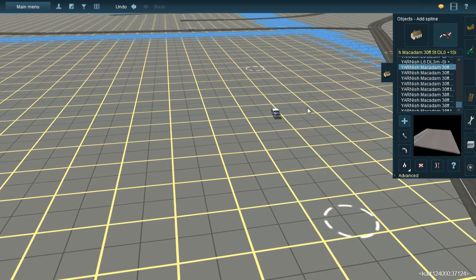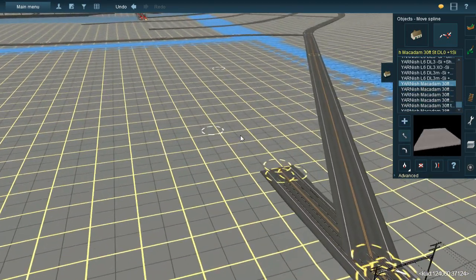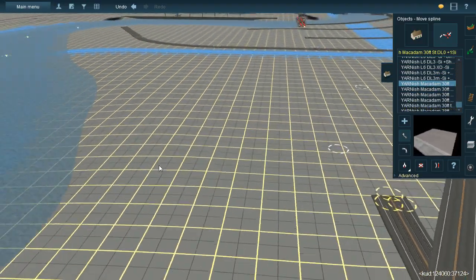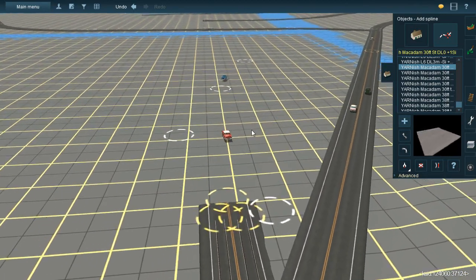30 feet SI1. I think this is a one-way road, considering it's not. Damn it. Crap, what did he use? I'm looking at the picture. It's really cool, really nice. Roads are Yarnish Macadam 30 feet. These are them, but they don't seem to be one way. So are there ones that I'm missing or something? What the hell did I just do?